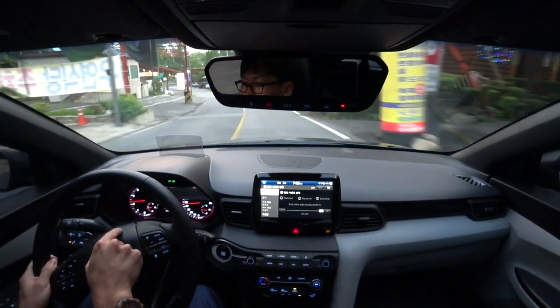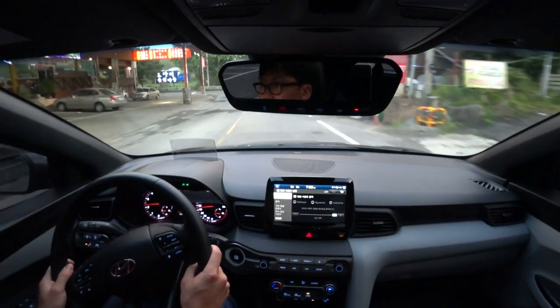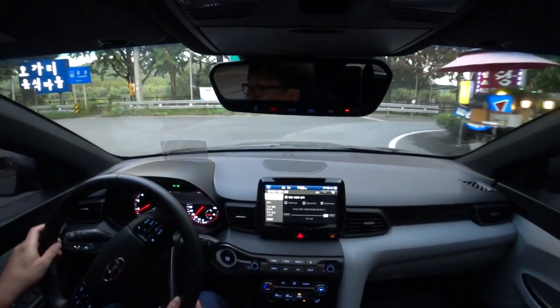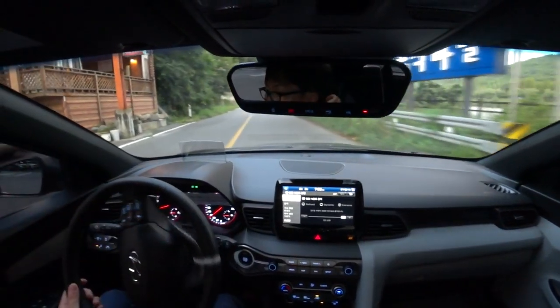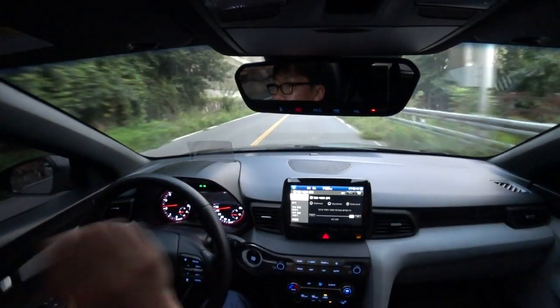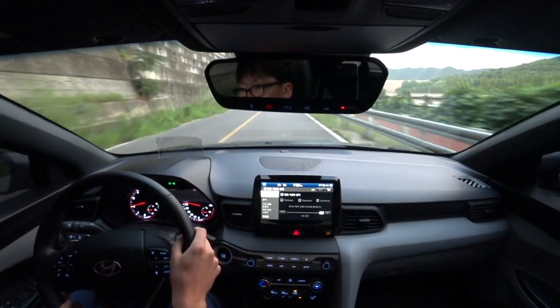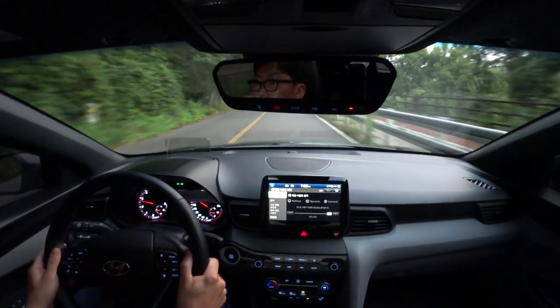I don't know why. The odometer has just 9,790 kilometers for this car. So I think that's not because of car condition. I think it's because of just car setting, I reckon. Okay.